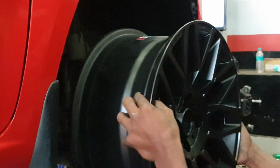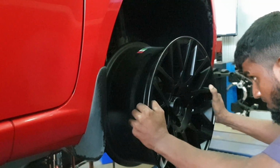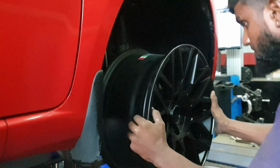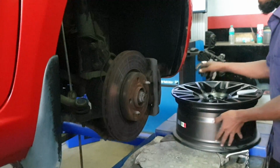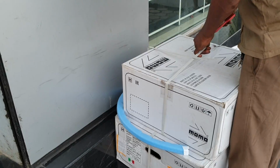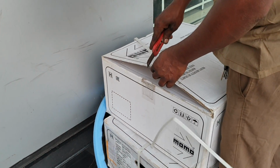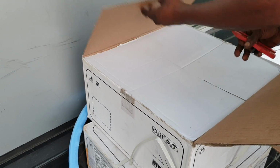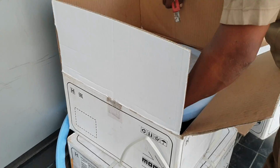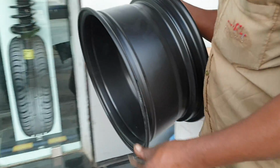So we are installing the brand new Momo alloys, R16. This is the Revenge model and it's finished in matte black. We are unboxing the second alloy. These guys at MRL Wheels are very professional, as I said before. When I had a few doubts, I talked with them and they were very good in assisting me to clear my confusion.